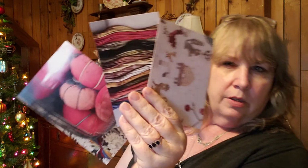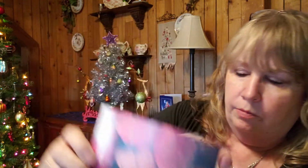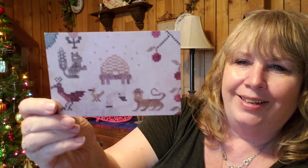Beth Twist was there, and she passed out some postcards. We got to take some postcards. So I took one. These are photos that she's taken. One with tomatoes, sewing tomatoes. One of floss. I think this is gorgeous. And then one of her stitch work. I got this one because there's a squirrel. I'm one of those people. Oh, look, a squirrel.